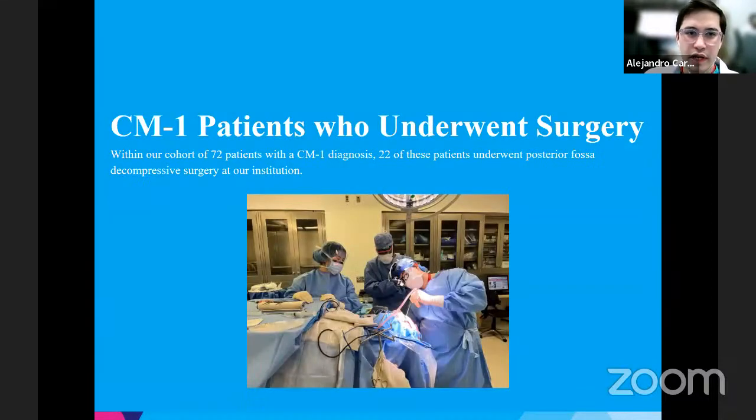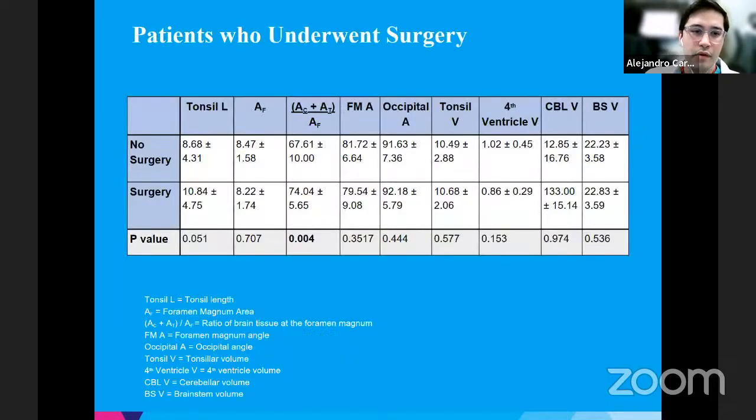And then we also looked at CM1 patients who underwent surgery. 22 of our patients underwent surgery at our institution, and we found that the neural tissue ratio at the foramen magnum was significantly greater in our surgical CM1 patients.